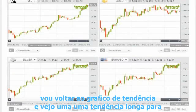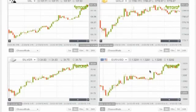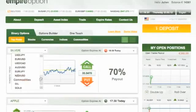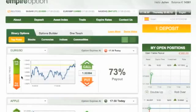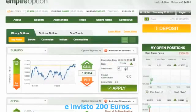I go back to my graphs and see a clear bullish trend for the Euro-American dollar trade. I return to the platform, choose currencies, Euro USD, choose call, and invest €200.